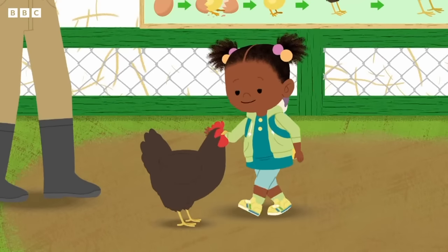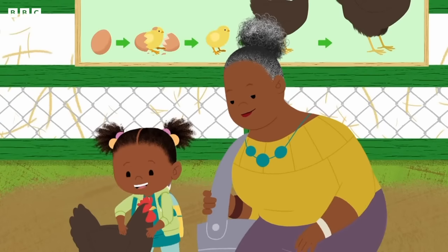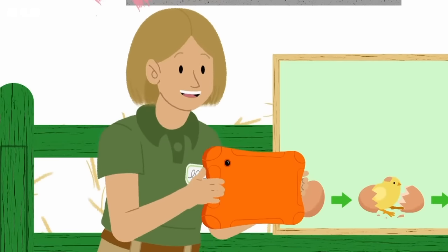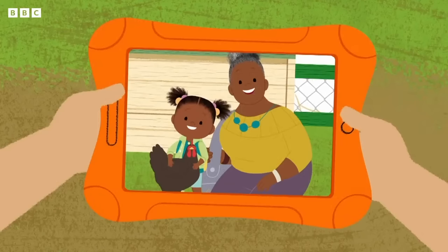Hello, Melanie. You're a grown-up chicken now. She's still really soft, Gran Gran. Would you like a new photo with Melanie? Yes, please. Yay!